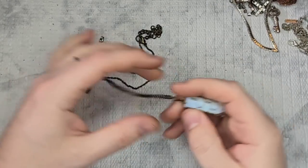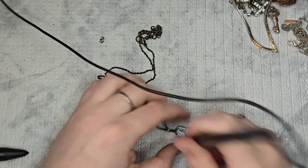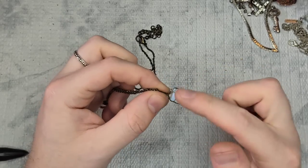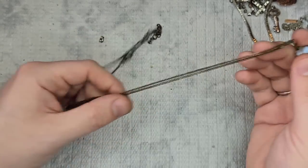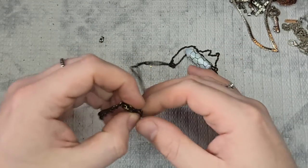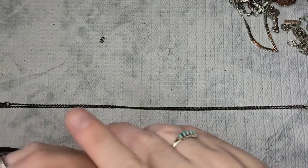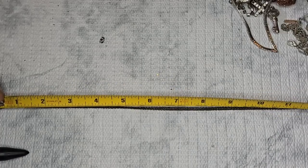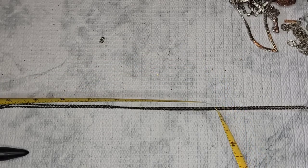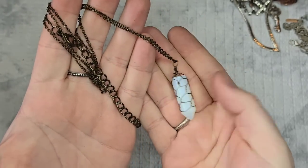Okay, next we have an opalite. It's coming up as glass. Like an opalite sphere that is wire wrapped in copper wire. It's on like an antiqued brass chain. It's like intentionally distressed. It's the same color throughout the whole chain. It is a 22 inch, 23 inch, plus a 3-inch extender. And let's just do $3 on the opalite sphere. Very pretty.